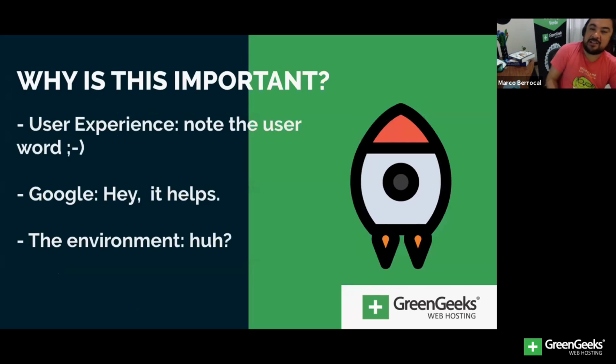So you may be asking, why is speed important? Well, first of all, I would say from a user perspective, it's really important. Note the user word. Users are people all over the world. They're scattered all over the world. They have different connections. They have different settings. They have different needs. And nobody likes a slow website. Nobody likes a slow experience. Nobody likes sites that take forever to load.